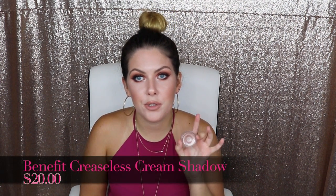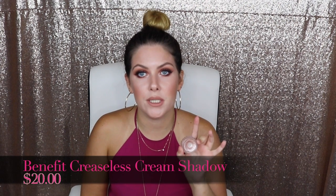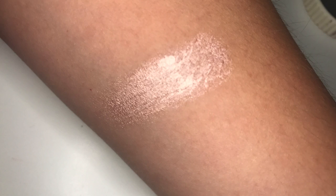My favorite cream eyeshadow is the Benefit Creaseless Cream Eyeshadow in the shade RSVP. This is definitely my lazy day makeup staple. Literally, it's gorgeous. It's a gorgeous pink champagne. I will put a swatch of it here.